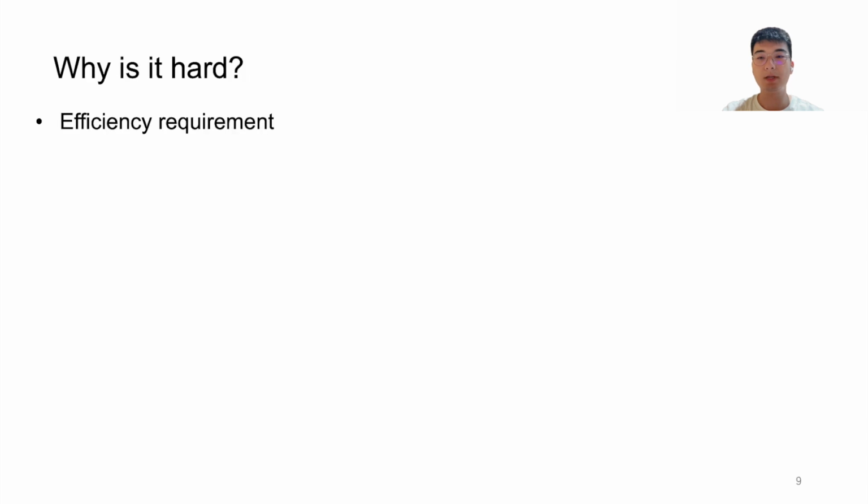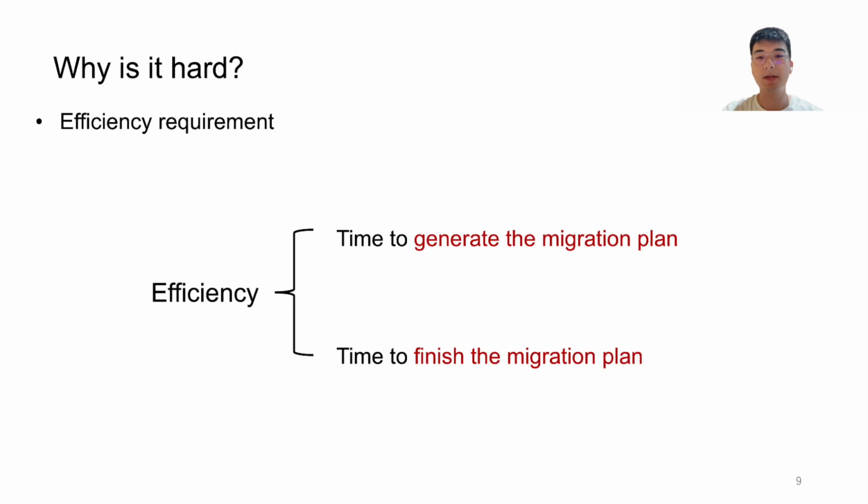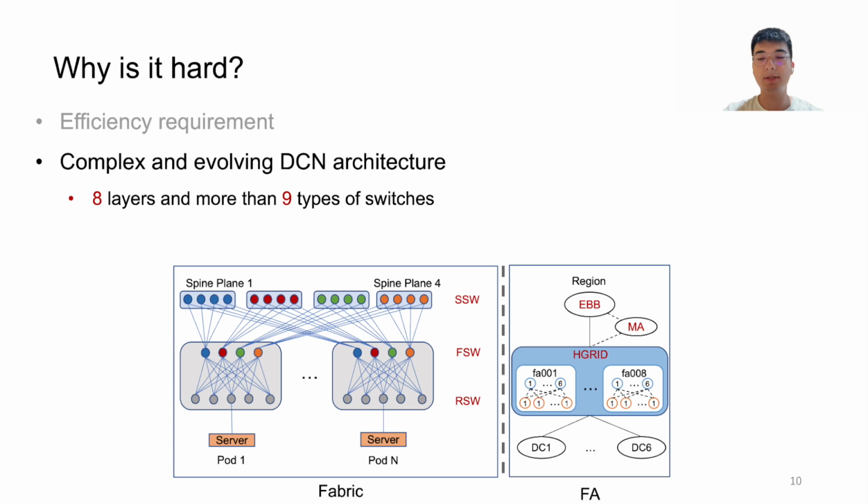So why is the network migration hard? First is the efficiency requirements. Here, we consider both the time to generate the migration plan and the time to finish the migration plan. Second, the data center network architecture is complex and evolving. At Meta, there are 8 layers and more than 9 types of switches, which is more complicated than conventional Clos network topologies. Besides, multiple generations of switches, circuits, and routing protocols may coexist in a single migration task.